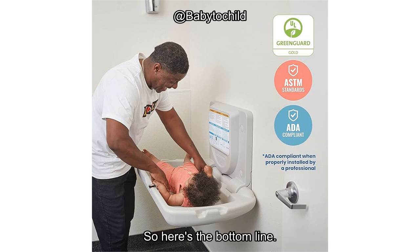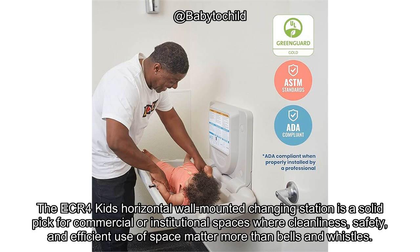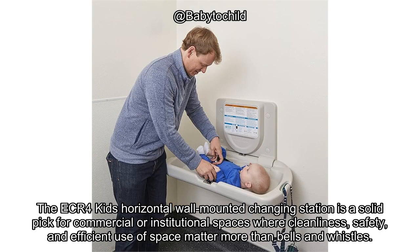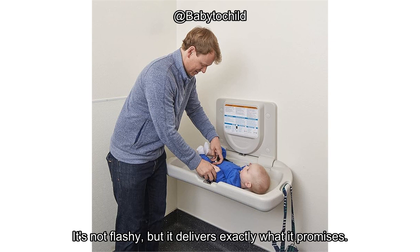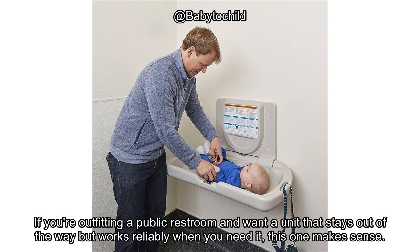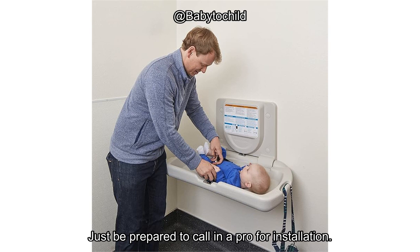So here's the bottom line. The ECR4Kids horizontal wall-mounted changing station is a solid pick for commercial or institutional spaces where cleanliness, safety, and efficient use of space matter more than bells and whistles. It's not flashy, but it delivers exactly what it promises. If you're outfitting a public restroom and want a unit that stays out of the way but works reliably when you need it, this one makes sense. Just be prepared to call in a pro for installation.